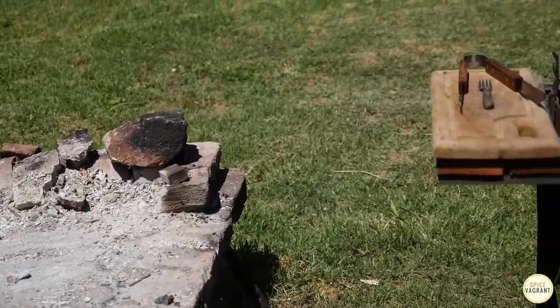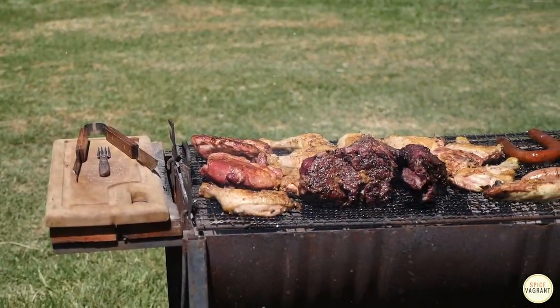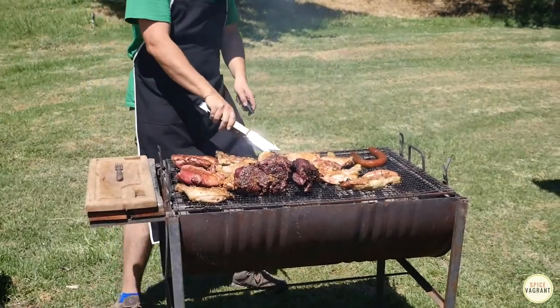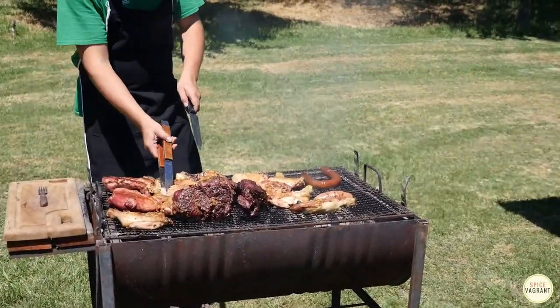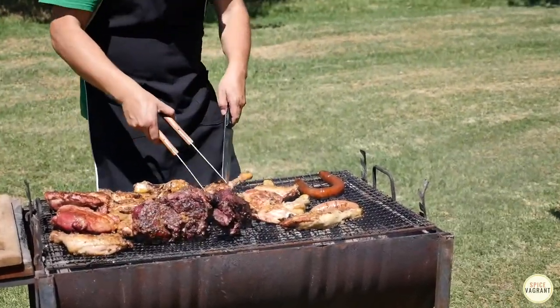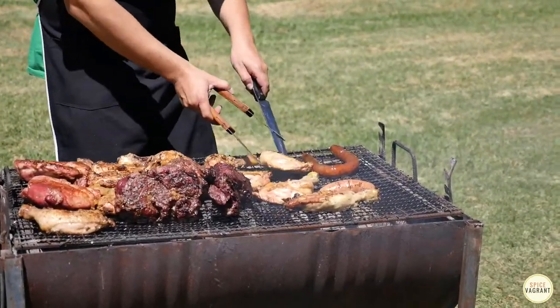Behind me we have a delicious huaso feast of barbecue being grilled over an open wood fire. Everything is insanely delicious. Various chorizos, very crispy on the outside, tender on the inside pork, and just out of this world chicken. Should be illegal.